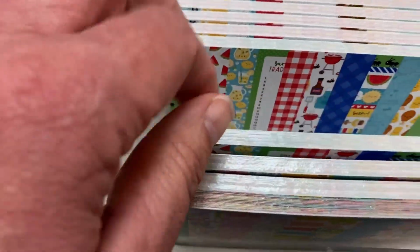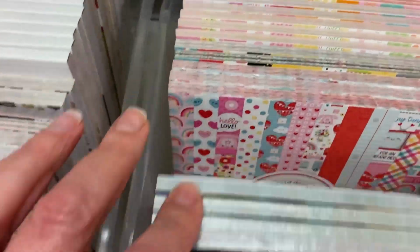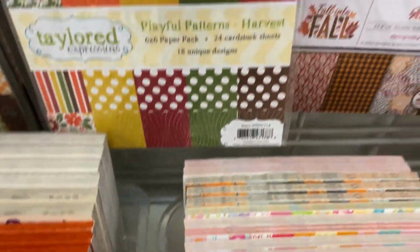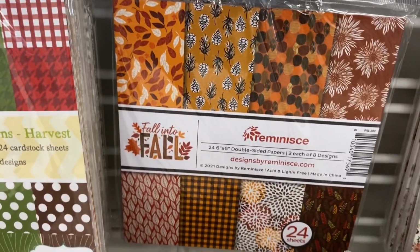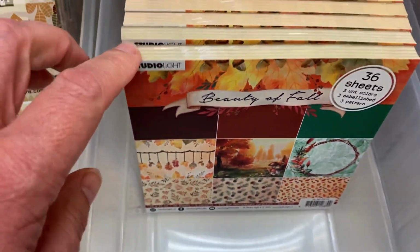This place had a ton of Doodlebug. I think I should probably start looking at Doodlebug maybe for my school cards. I think it would be fun for that. Maybe especially for the elementary. Reminisce, Fall into Fall. Fall paper is my weakness. It really is a problem that I have.